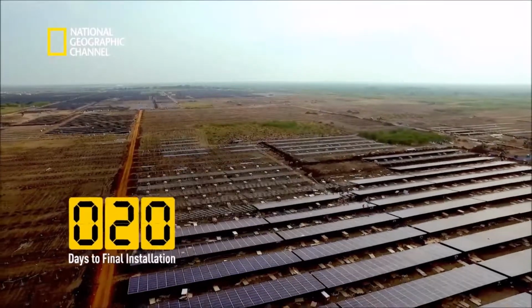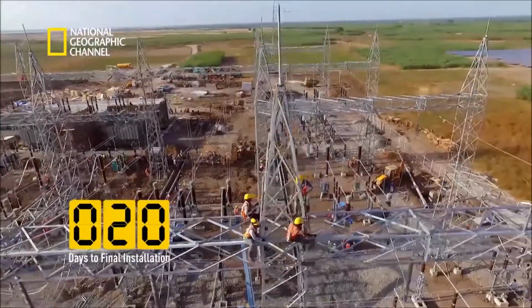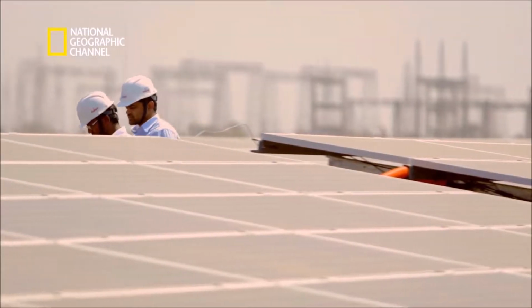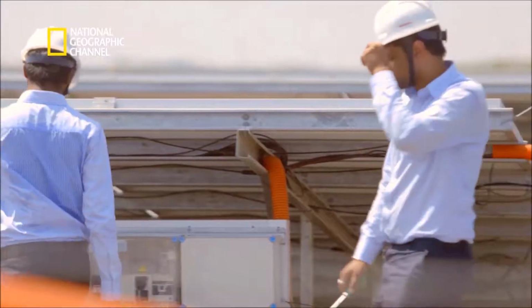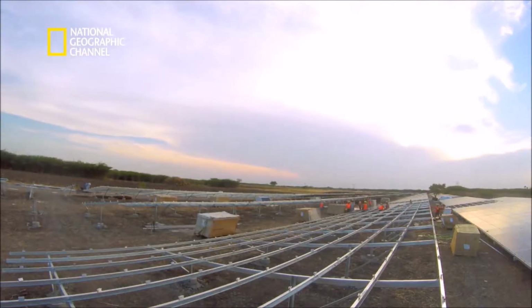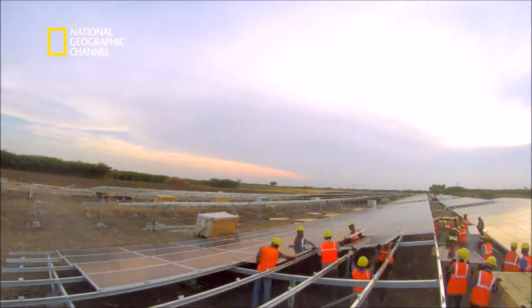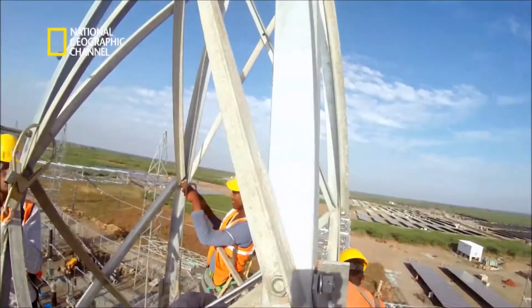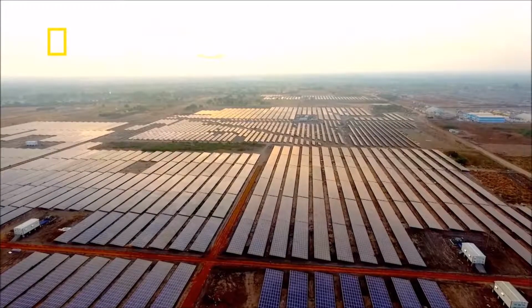With 20-odd days to go, the team still has to install 180 megawatts of solar modules. The sun played peekaboo briefly, but the engineers read the game well and set a plan in place for future eclipses. Roughly 120 megawatts of solar modules still had to get erected. Supervisors of every department were pushing their teams to keep up the pace. You could sense nervous energy on site at Kamuthi.